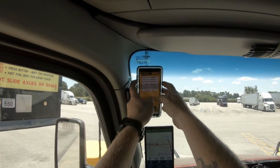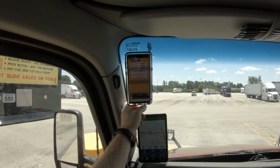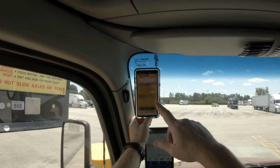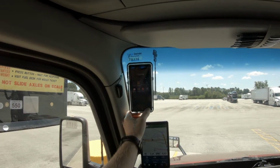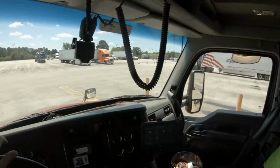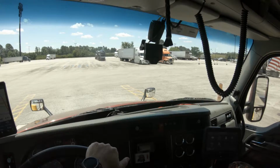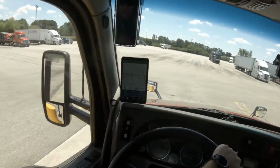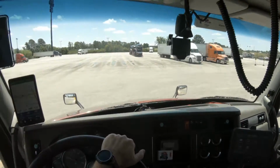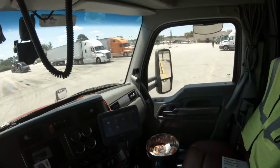I usually always take a screenshot. I could go inside and get a paper copy, and they also email me in a few minutes. I got an email icon up there. It's probably already the email, but they'll email you a copy as well, so you can have it. That way, if you get pulled over, or if you go through the scales and they try to say you don't weigh out, then you have your proof there that you scaled and it said you were good.